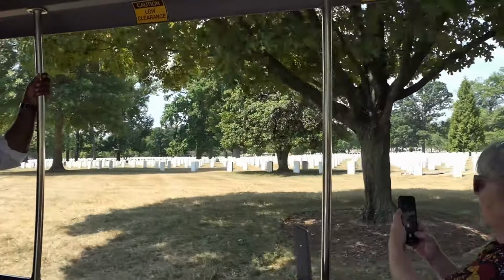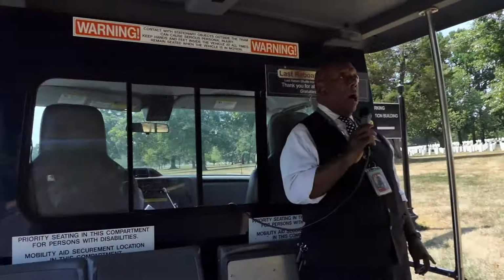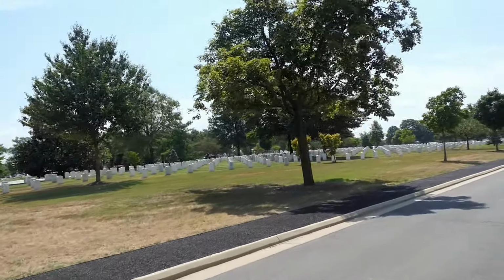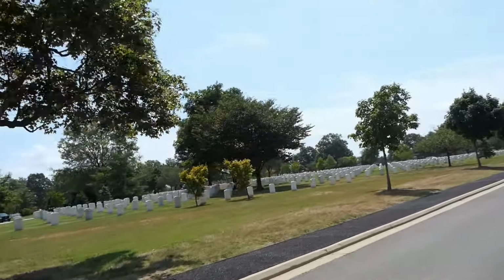Stop number 3 will be for Arlington House. Currently, Arlington House itself is open. You can get a tour of Arlington House with the National Park Service if you wish. If not, you don't have to. You can look over the skyline of Washington, D.C. and get a great view of the city that way.